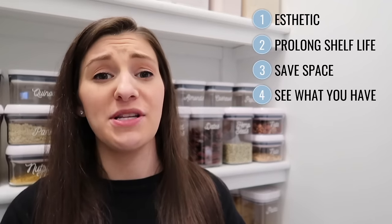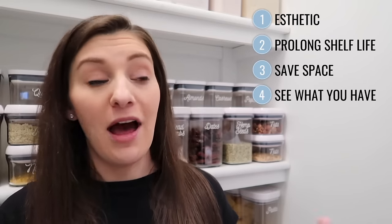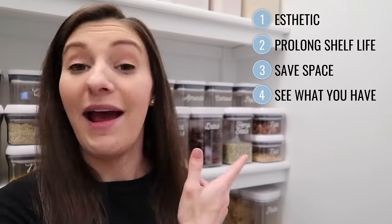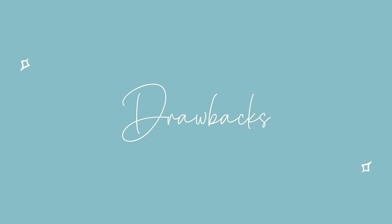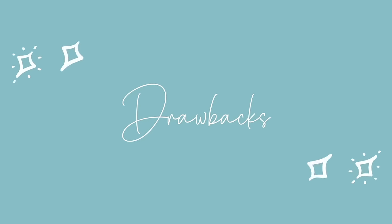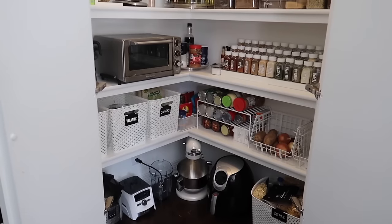It will help you purchase the items you actually need and not purchase things that you already have sitting in your pantry right in front of your very eyes. Now I think we should talk about some of the downsides and drawbacks of decanting, because I want to acknowledge that there are some negatives to decanting.